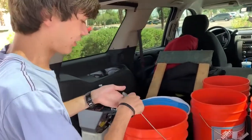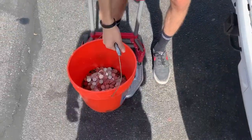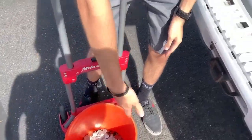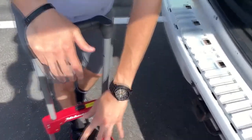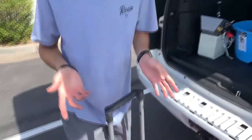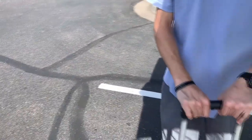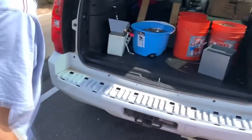All right, guys, we are taking our first bucket of quarters. Holy moly. So we can only fill the buckets up to this much, because they're really heavy. Yeah, guys, they're really heavy, and there's no way we can carry this. So we're just gonna do the first one kind of light, just to see, because we haven't even gone in yet. And then, oh gosh, stairs. Oh my gosh. Hopefully that's not a problem, but all right. We'll do our best. Let's go check it out.